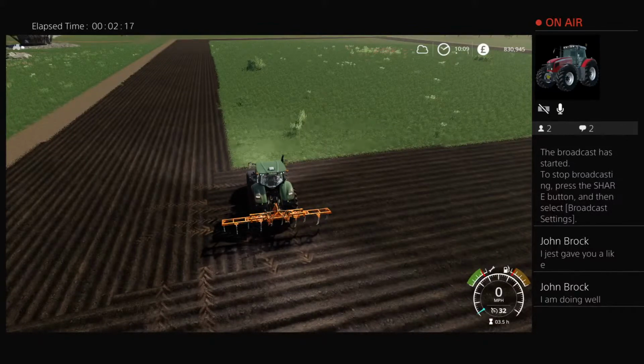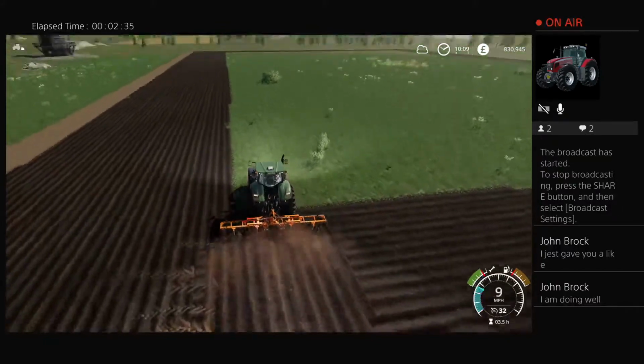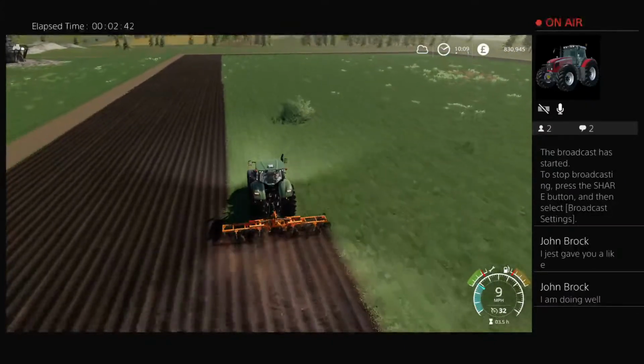Get going here in a second. Making some adjustments. All right, let's get this thing plowed out. Got a couple more fields I want to work on, get them cut out of the ground, get them ready to go.